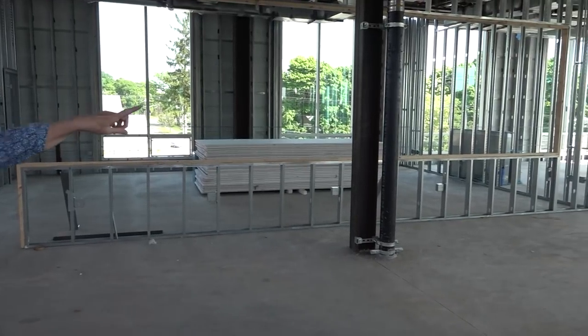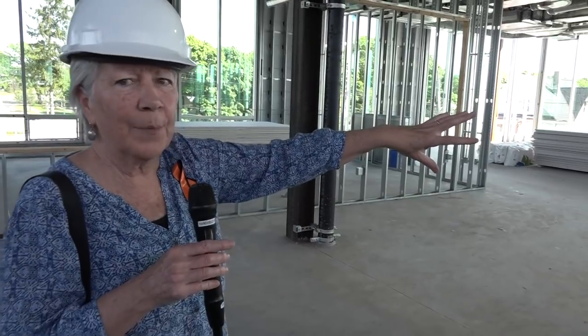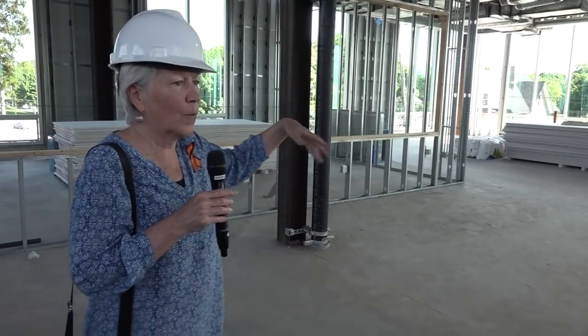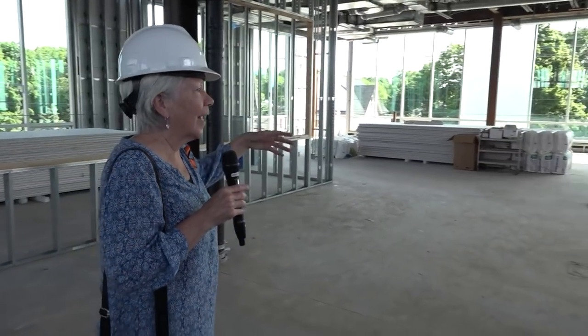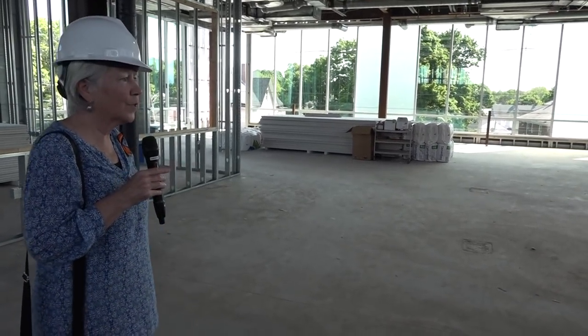Then as you walk further in, around this open space, there'll be tables and chairs. Everything is Wi-Fi connected. There'll be lots of desks and furniture, comfortable chairs all along the front of the windows.